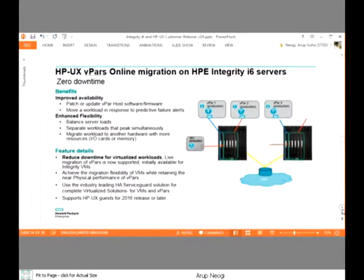Late last year, we announced patches for online vPAR migration for i4 servers. We are happy to announce with this new server lineup, i6 servers Kittson, and as Ranga mentioned earlier, that vPAR online migration is available for i6 based servers as well with the 1705 release. It is an important milestone in the evolution of HPUX and a complex product that we have been making for the last few years.